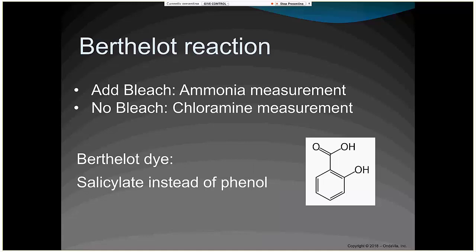So, when doing this reaction, we've got two options. If you add bleach, it becomes an ammonia measurement, right? Because then we're converting ammonia to chloramine, and we measure the chloramine. If we don't add bleach, it's a chloramine measurement. For our work, we've moved from phenol to a salicylate because it's a safer compound. Phenol is not all that pleasant to deal with, and salicylate is quite safe. So moving to a different material gives us a little safer and allows us to still do the reaction and still get a nice SERS response.